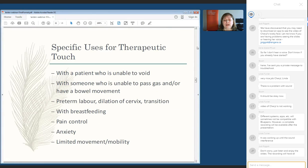So again, not myself because I didn't work in labor or delivery room, but a couple of the people that I taught said that they did it when they were just about ready to have a cesarean section because really nothing was happening. And then they did therapeutic touch. The baby just moved a little bit and everything carried on, and they didn't need to have a cesarean section. So huge, huge application there.